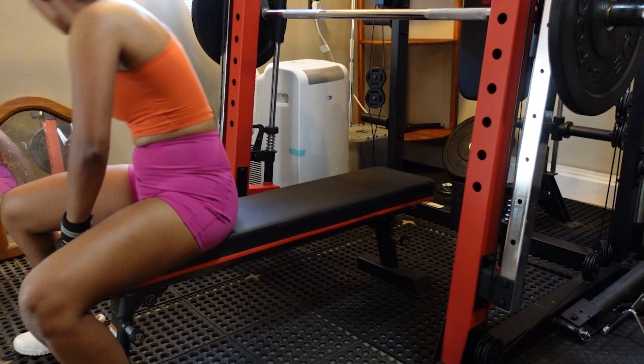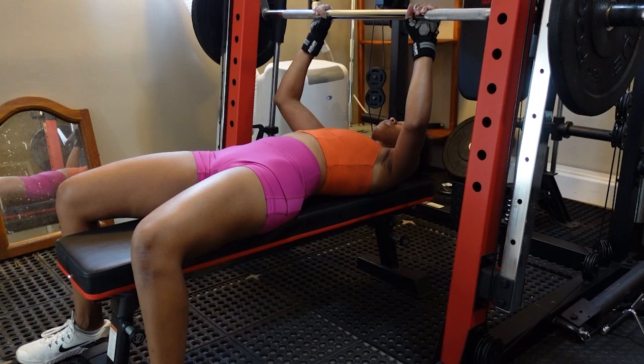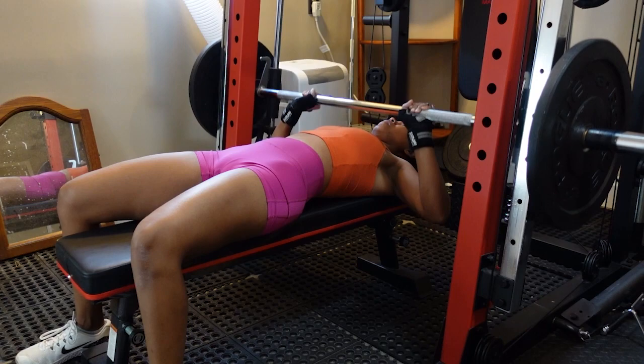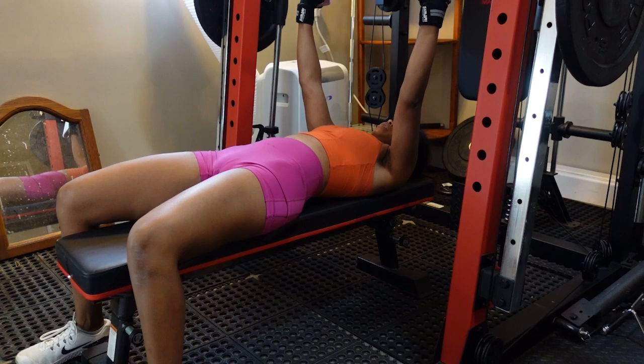Jumping into the workout itself, guys, the first exercise we have is the bench press. And honestly, I am trying to bench press heavier. Right now I'm sitting at 95 pounds. I know it's probably not anything amazing to you guys, but for me, I think that's a pretty good starting point.